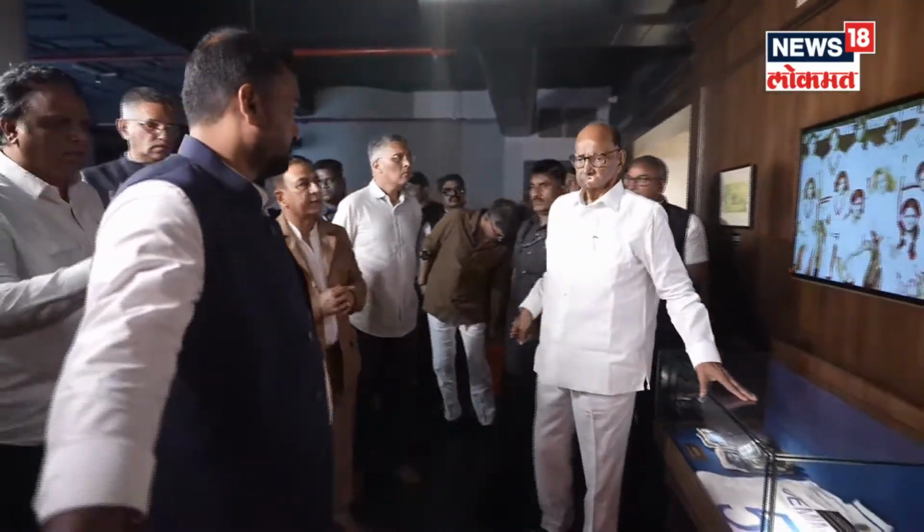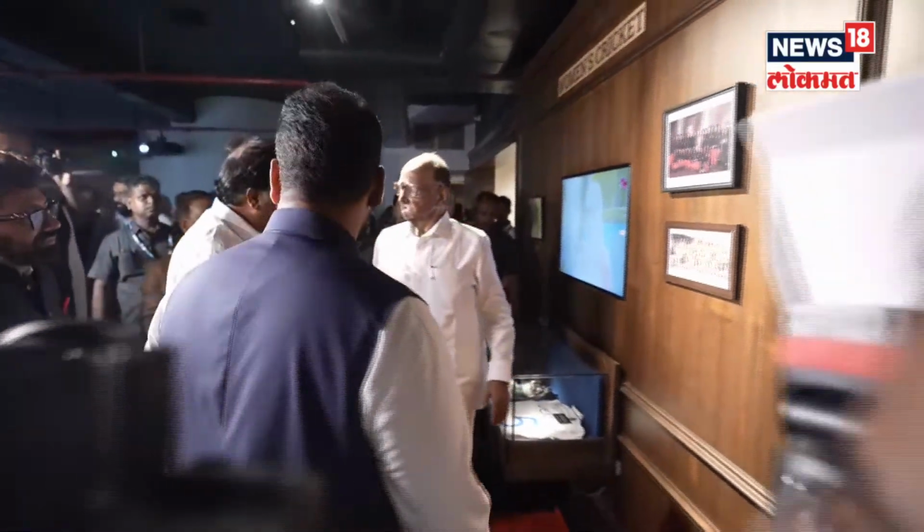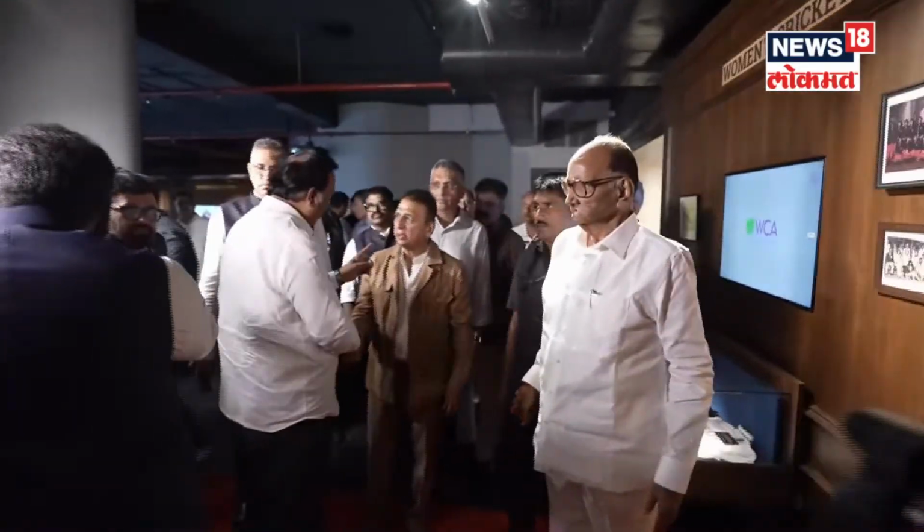and Mumbai, special donations. A few photographs from the archives of former India captain Diana Edalji. Sulakshana Naik has donated a few of her memorabilia, and Jemima Rodrigues also, you can see that jersey there. Mr. Sharad Pawar, Mr. Sunil Gavaskar, Advocate Ashish Shelar. This is having a look at all these wonderful artifacts and the memorabilia.